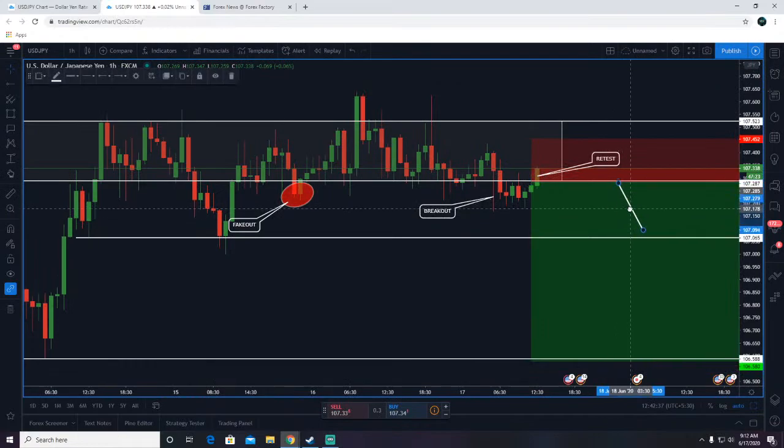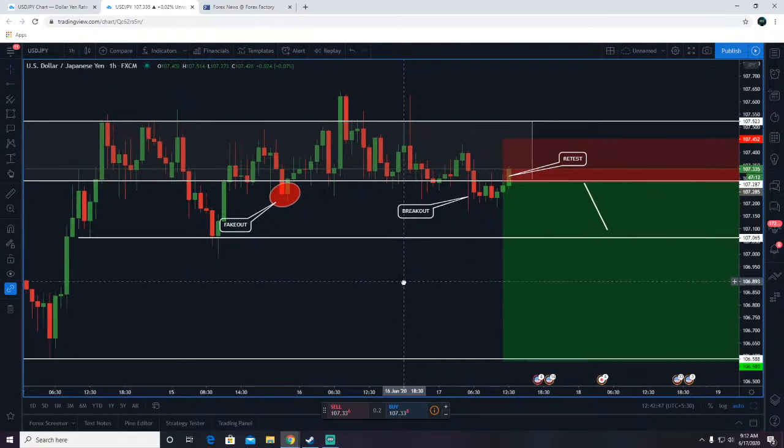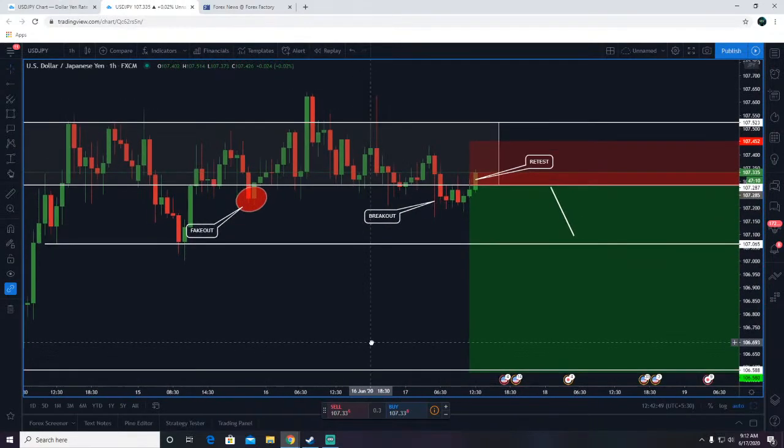Now we're gonna wait and see what happens. If price gets close back into range, then we know what to do. We wait for that retest and continuation to the upside.